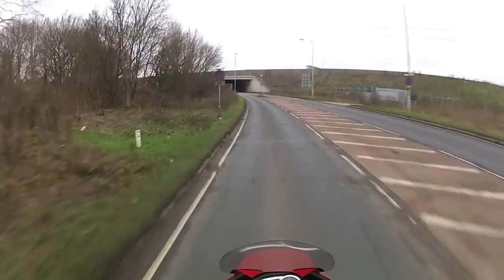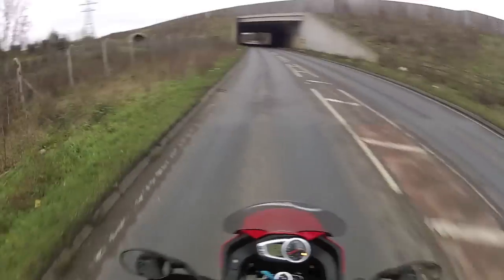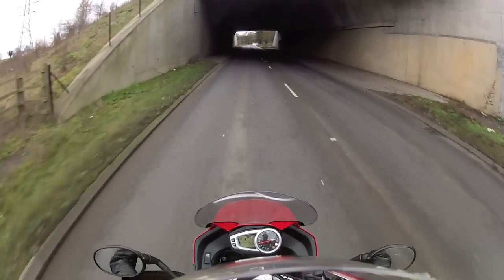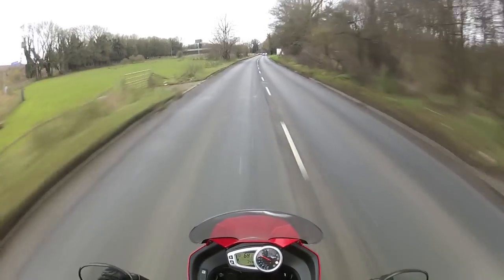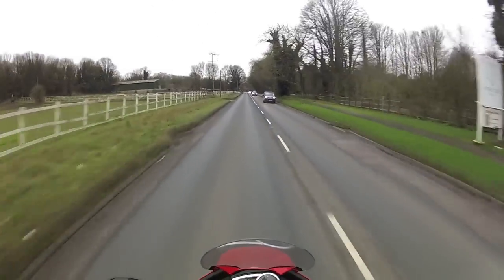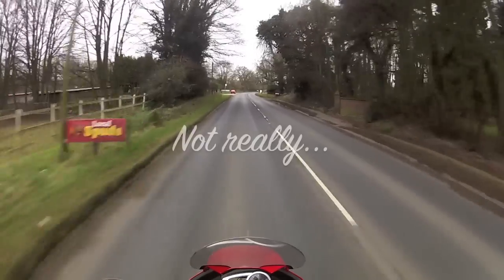Alright, let's do this. Let's do the bridge, which is the same bridge I used for the Scrambler. See what it sounds like with the bog standard. Ready? All I could hear was engine noise, I'm afraid. No exhaust. But I might be able to hear something different on the recording. Might be a bit better.